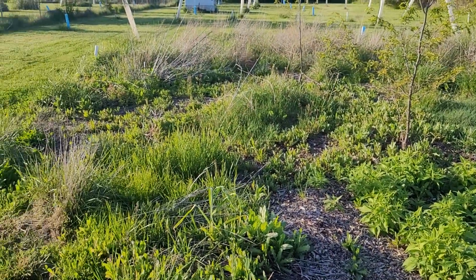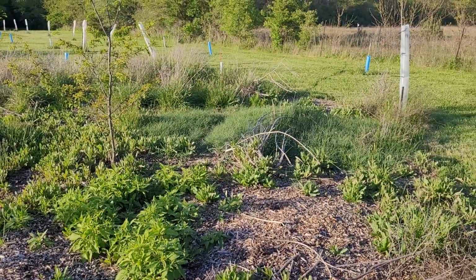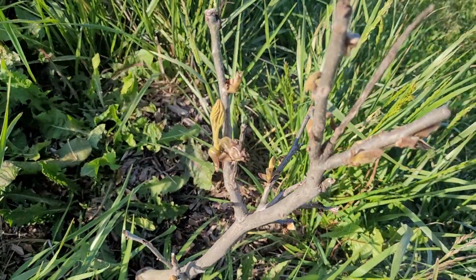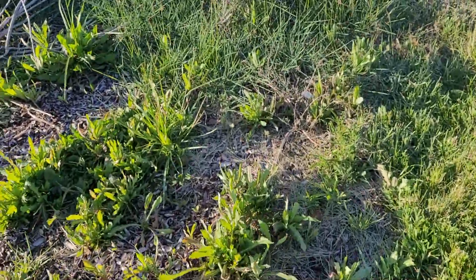Lifting up the camera. Of course, you can see all the hazels and stuff way back there, but these first couple tubes that are really tall are all my Japanese walnuts. Here we have a shagbark hickory. It's been struggling year after year, but I'm hoping it'll catch up and do well. We're making our way around.